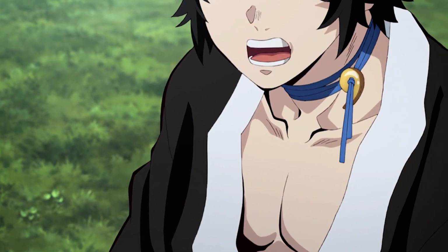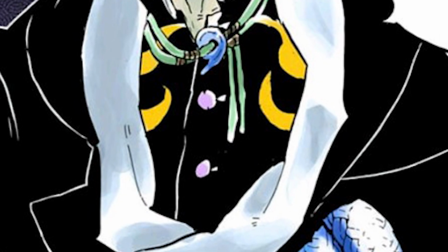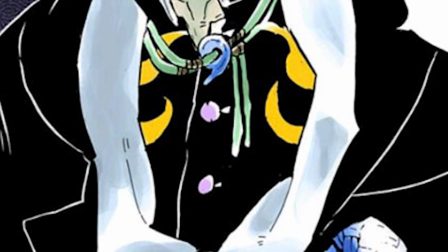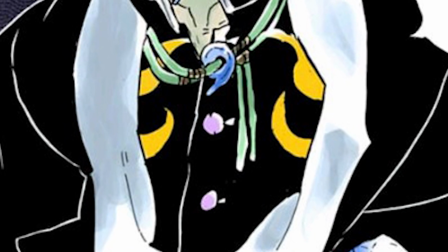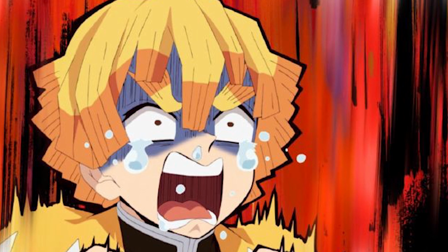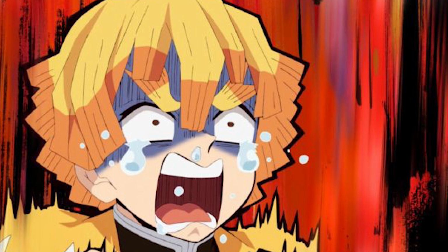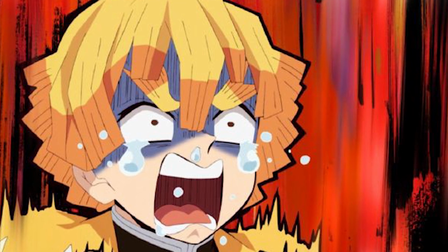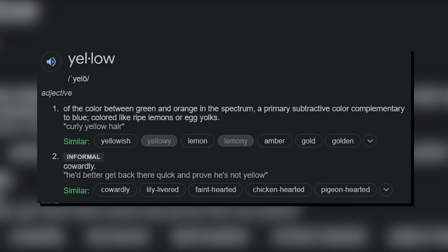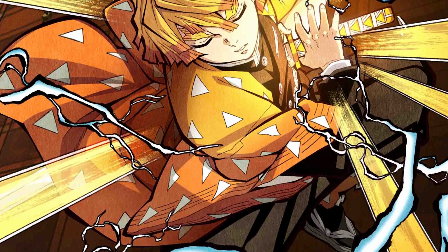We also see a similar shift in Kaigaku, whose accessories begin yellow when he's a more pure person, but as things begin to change, they turn dark blue. It's an intentional shift in colors to demonstrate what's happening with those characters. The last thing I really want to mention with Zenitsu is that he's a coward. It's probably one of his most infamous personality traits, but again, it's tied to the color associated with his character. Yellow, beyond just being a color, is often used to describe someone cowardly. So in Zenitsu's case, Demon Slayer is kind of pressing a point.